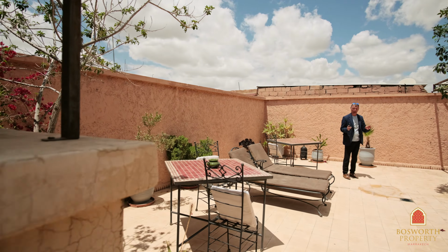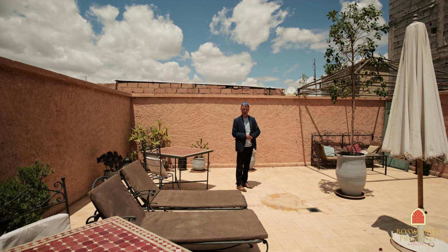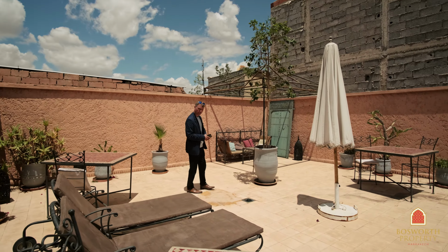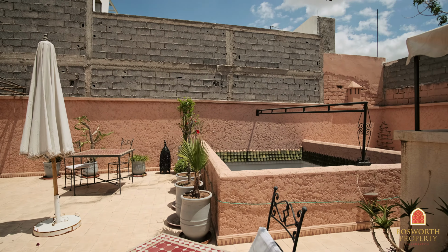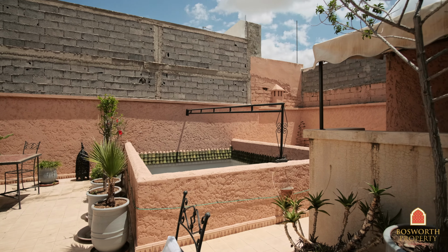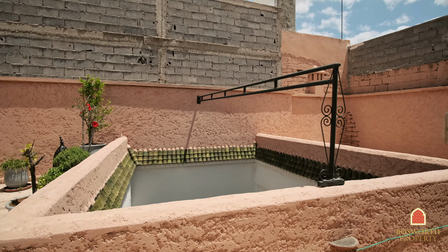It needs a bit of care, but you can see the potential here. It's an absolutely fabulous little Riad in a very, very good area. Over 150 square meters of freehold title deed. It's an authorized guest house if you wish to run it as such. It would make a perfect family holiday home or Airbnb property, of course. And it is exclusive with Bosworth Property Marrakech.